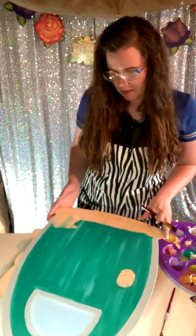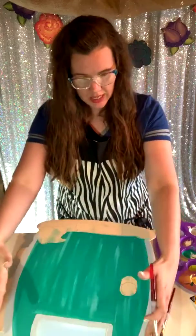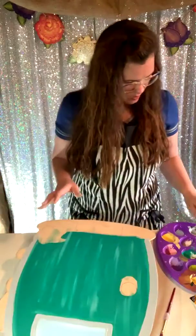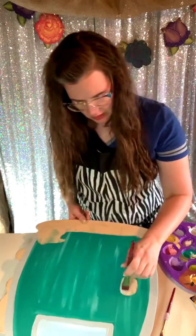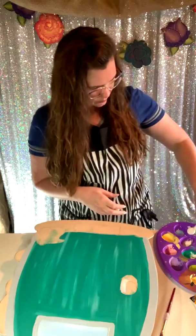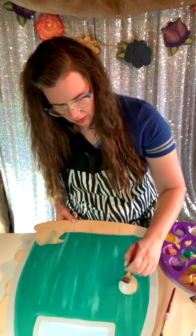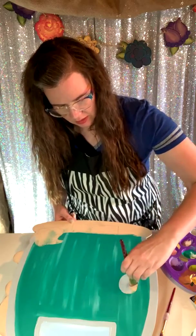So the next step is we're going to let our door dry. We're going to let our frame dry. Wait, we have one more little spot, and that's the doorknob plate. I knew there was a little bit of gray missing here. Just need a little bit. I'm trying to get better about not using way too much paint, especially when I'm just painting one piece.